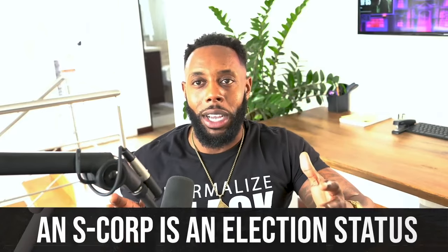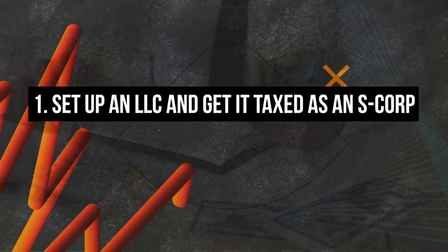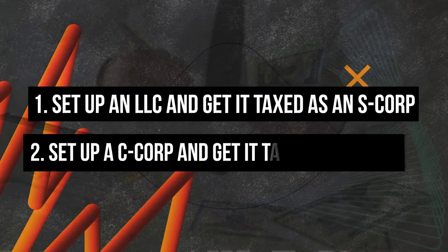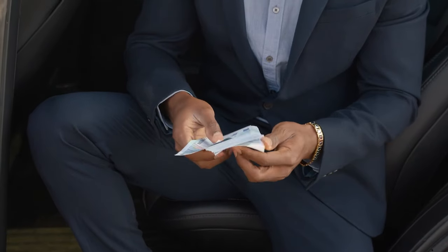And just so you all know, because some of you are asking, why don't we just start directly as an S corporation? Well, the S corporation is not an actual entity. An S corporation is actually an election status. So you either need to set up an LLC and get it taxed as an S corp, or set up a C corp and get it taxed as an S corp. That's why I recommend you get your LLC first, operate your business, and then once you see that you're making over that $40,000 net income for the year, simply make the upgrade from the LLC to the S corporation. So that's the simple answer of when to do it.